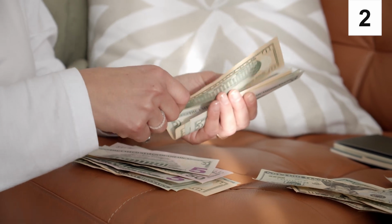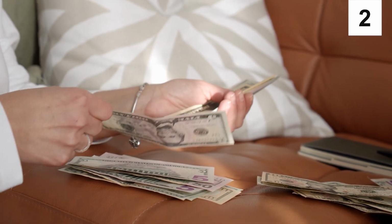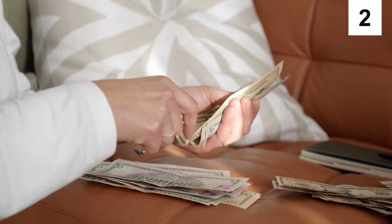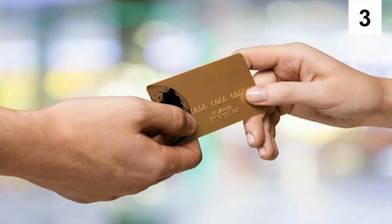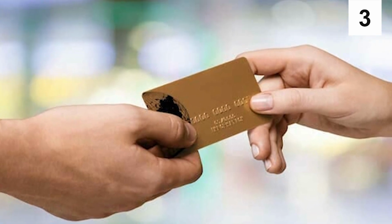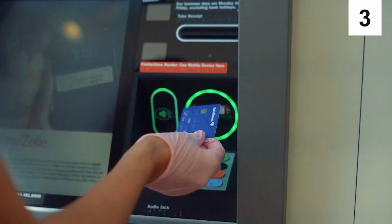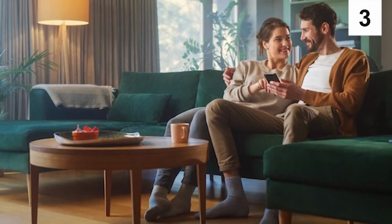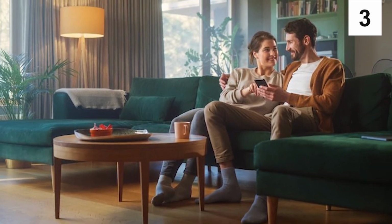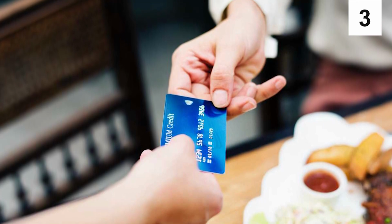Pro tip: to guarantee that you always have extra money at the end of the month, put 10% of each salary into a savings envelope. Number 3, put your credit cards away. To rely less on credit cards to cover bills is a significant factor in why individuals choose to pay with cash. Additionally, it makes sense to pay off outstanding loan balances as quickly as possible, given that the Federal Reserve is continuing to boost interest rates to combat inflation.